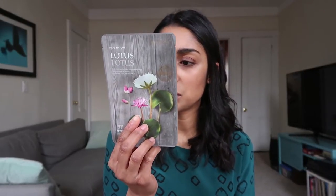The main thing that I got were a lot of face masks. So these first four Adrian gave me from Korea. But they were also at the Face Shop. I saw them there, so you can definitely pick them up stateside if you're interested. The first one is this Real Nature Lotus face mask, and it apparently has lotus flower extract. I'm really not sure what it's supposed to do. Okay. It does have English on the back.